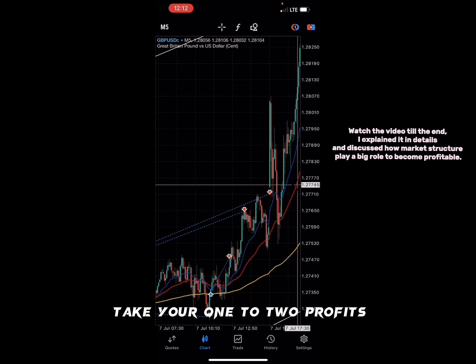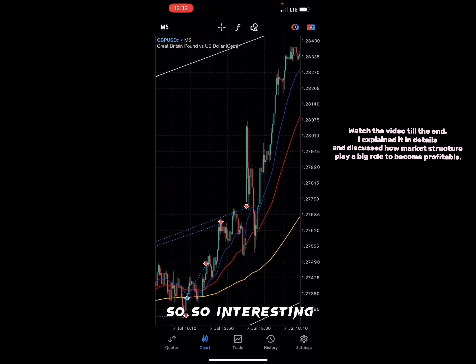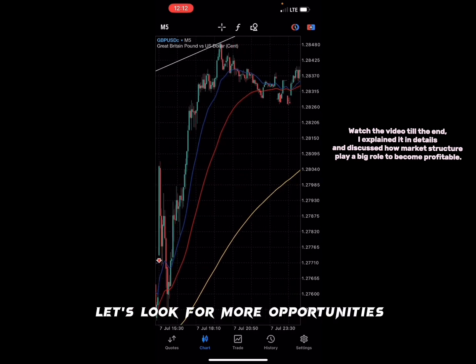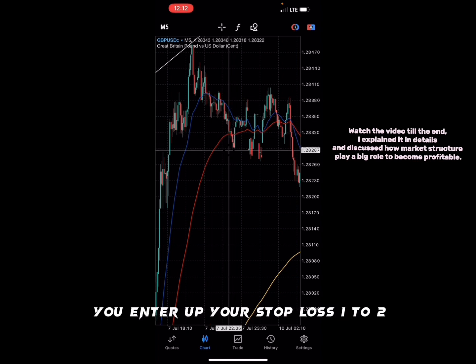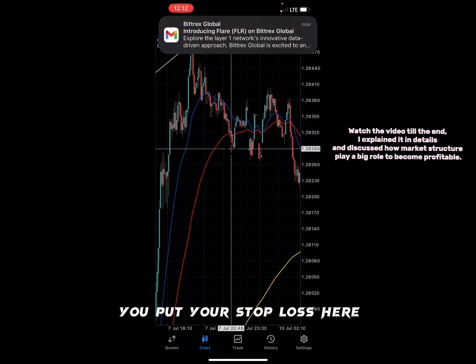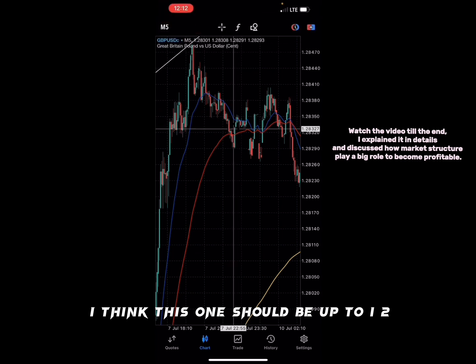You get in here, take your 1 to 2 profits. You can see, guys, this is so interesting. Let's look for more opportunities. You see here, price came back to this zone. You enter, put your stop loss. 1 to 2 came. This is up to 1 to 2. If you get in your trade here, you put your stop loss here. I think this one should be up to 1 to 2.